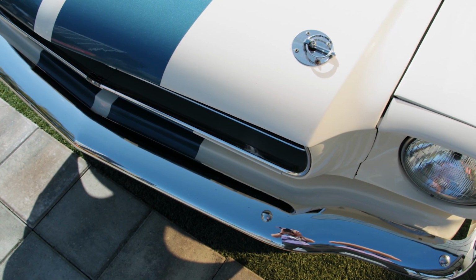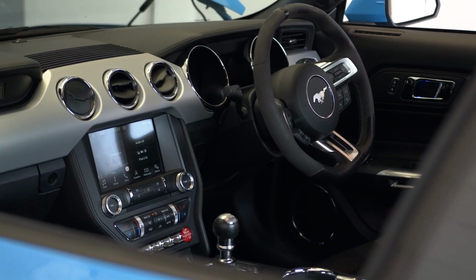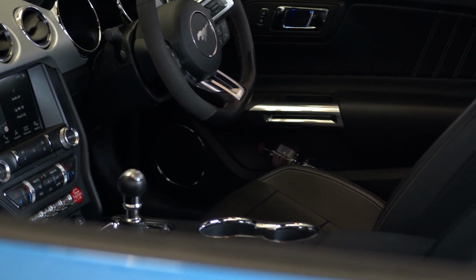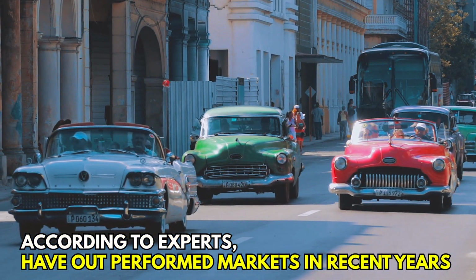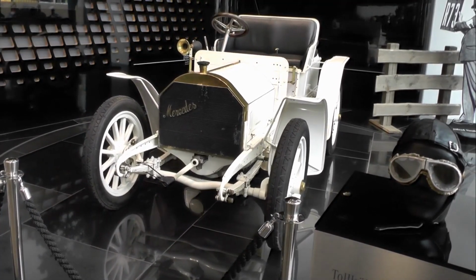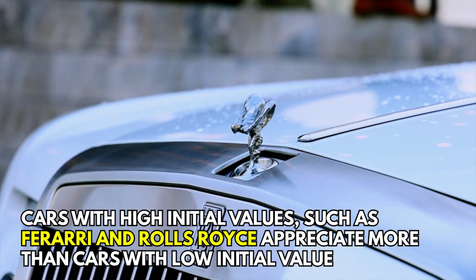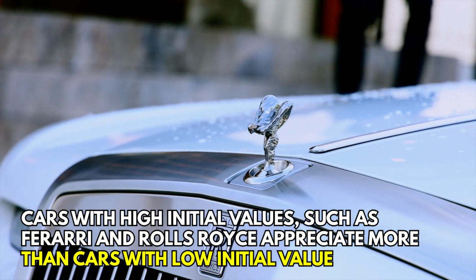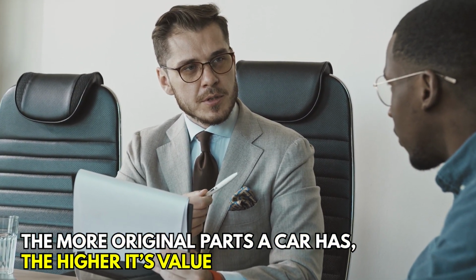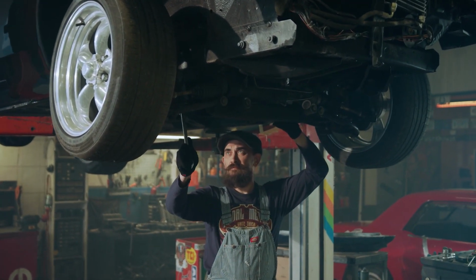A typical 1967 Mustang, for example, may be purchased for a few $1,000s, but a considerably rarer 1969 Shelby can be purchased for $185,000. Vintage autos, according to experts, have outperformed markets in recent years. Trying to determine the value of an antique car isn't an exact science. Cars with high initial values, such as a Ferrari and Rolls-Royce, appreciate more than cars with low initial values. Furthermore, the more original parts a car has, the higher its value. Repairing and refinishing the car in its original factory color and repairing body damage will boost its worth.